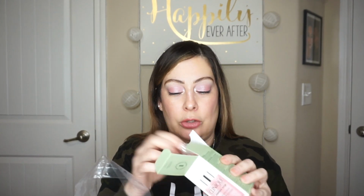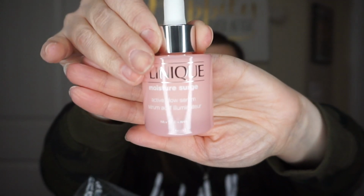This is a new serum that Clinique is coming out with. It's in the Moisture Surge family. It has HA, vitamin C, and AHA. It does have some actives in there, so if you do use it on a daily basis, like I do in the morning, I do know that you have to put your sunscreen on over top. I did try a little bit of this. I'm trying to finish up one of my serums, but this is what it looks like. And it's supposed to be a really nice serum for hydration, but also for giving a glow to the skin.